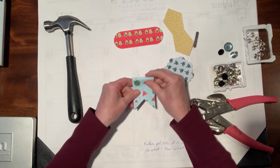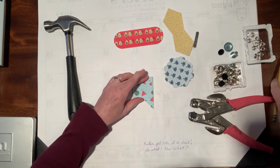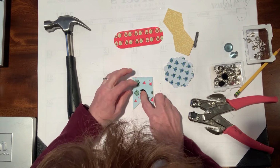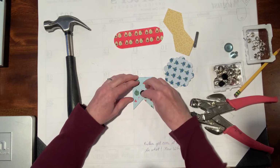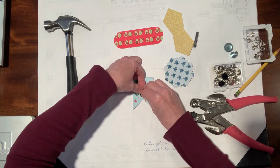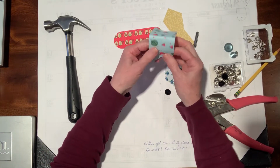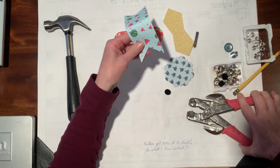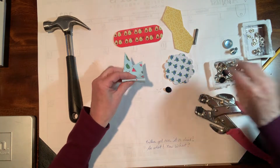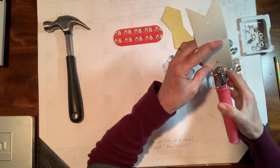So first I'm going to fold this over, get it nice and straight, and then I'm going to get an idea of where I want that snap. So I'm going to kind of put it in place, see where I want it to be, and then I'm going to line it up with this point, and then I'm going to just push down so that I have a hole there and I can see where that goes. And then I'm going to get my crocodile and punch my hole, and then I can fold it back and mark it on the other side, because then I know everything's lined up.